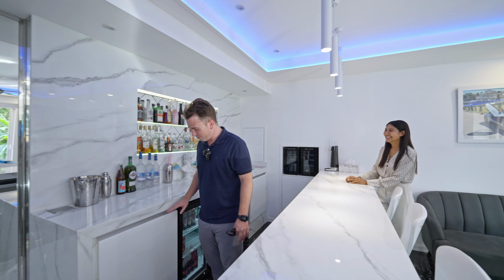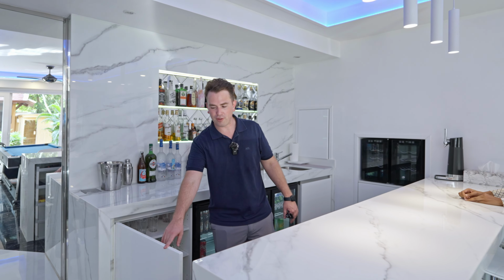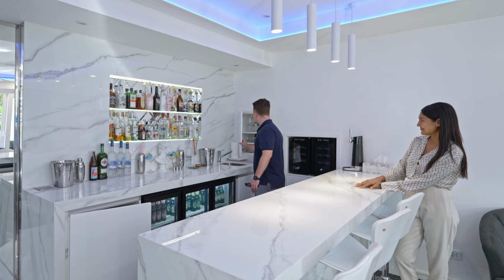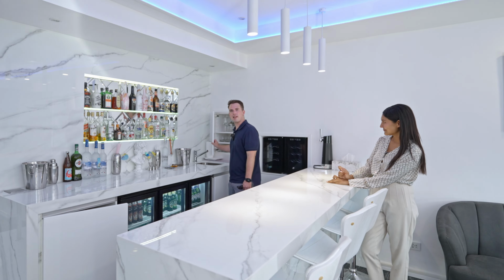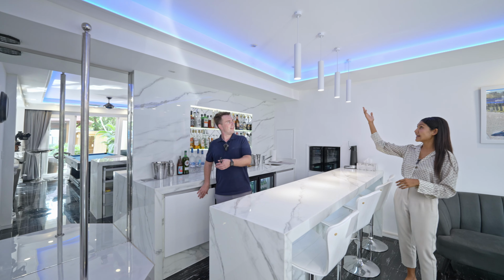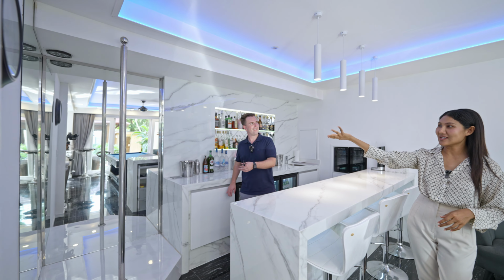Okay, and here we have another storage area for some glasses, as well as some more glasses for champagne and brandy glasses. Pinky. Nice light here. And you can show.